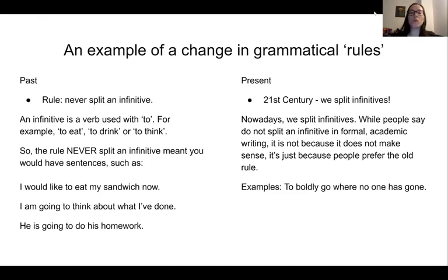So for example, to boldly go where no one has gone before, from Star Trek, okay? To boldly go, it should be to go, but we've split it by putting the adverb boldly, okay? To painfully listen to music, okay? Painfully again would be splitting the infinitive, okay? So nowadays it's more acceptable to do so. This is an example of how a grammatical rule has changed, and it is not a bad thing, because language is always developing, evolving, and changing. It's fluid, it's not fixed.